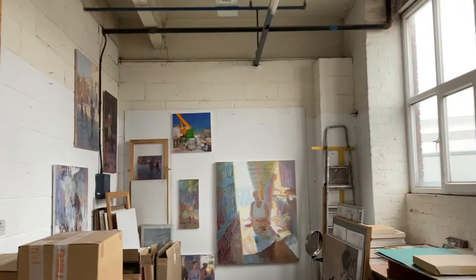Back in the studio. This is the first day where I'm back in the studio, and I've been working at home on smaller things, and it's good to be back in here. So I'm looking around and I'm seeing some of the bigger things that have been ongoing, and having got them out towards the end of last year, and looked at them and tried to get some feedback and get going on them again.